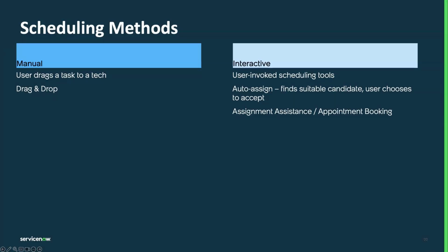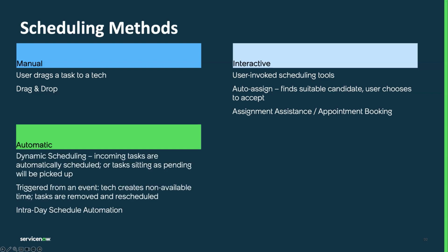And then we have the interactive. Here, the system kind of helps out a little bit. Well, not a little bit, but the dispatchers can use tools like auto assign or assignment assistance to find the best candidates, but they will still have to approve before confirming. So we want to think of it as a decision support mechanism. And then we have automatic with dynamic scheduling. Tasks are automatically assigned as soon as they come in or when they're sitting in pending state. So it can also reshuffle tasks when an event happens, like maybe a technician calls in sick.